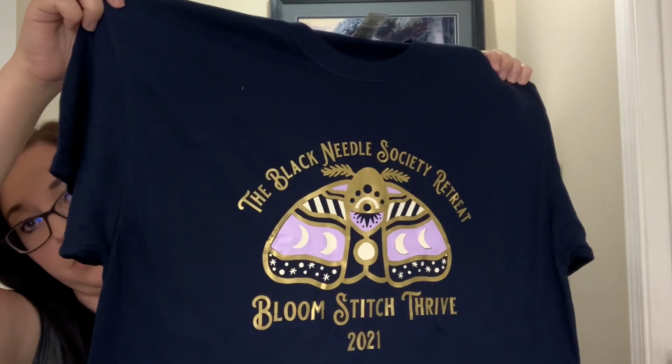But she did, and it's shiny. They make great gifts for yourself or for other stitchy friends. So go check out her Facebook group. There's lots of different designs, and she's always adding new ones.